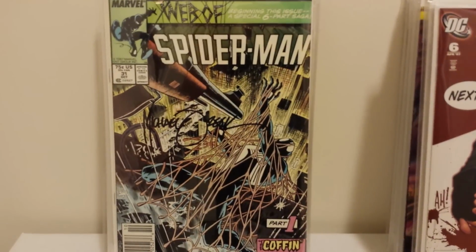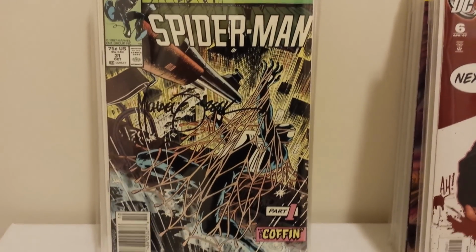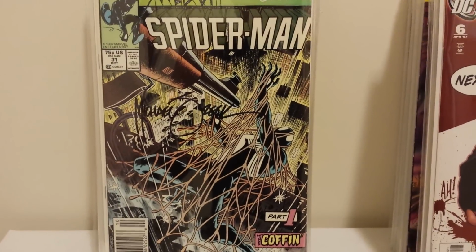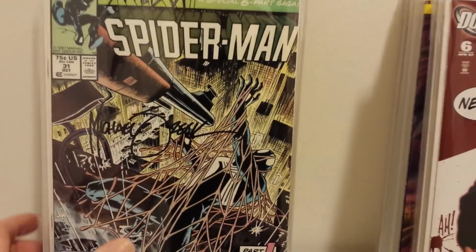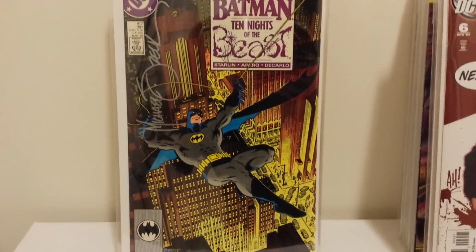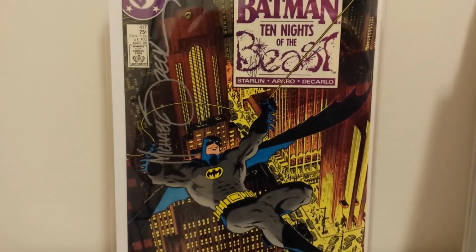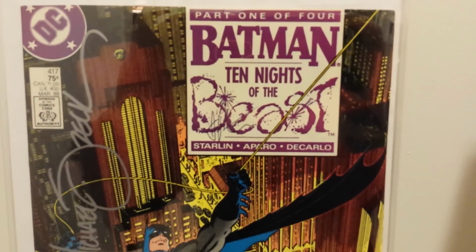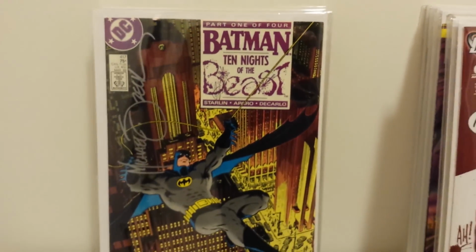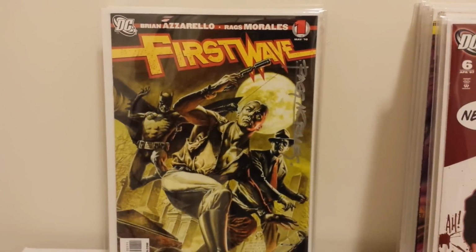This is another one of my favorite storylines he worked on, Kraven's Last Hunt. He signed my part 1, Web of Spider-Man 31. Awesome cover again. And Batman: Ten Nights of the Beast Part 1, Batman 417. He signed it, and last year I got it signed real small there by Jim Starlin. So, really love that. If you guys haven't read that story arc, do yourself a favor and check it out.